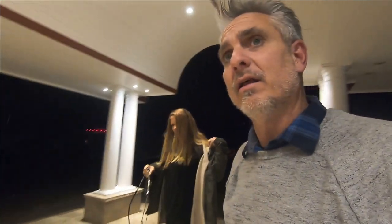And we are at the Stanley Hotel at the Cascades Restaurant and Lounge. And here is what it looks like. Ooh. It's a gate.